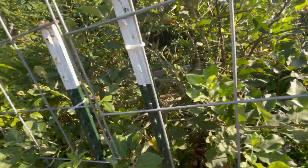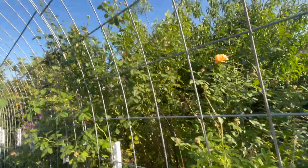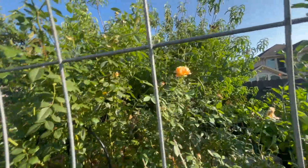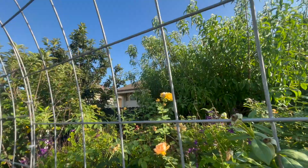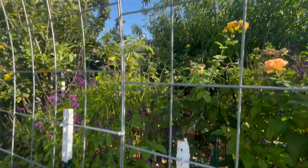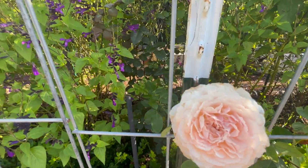But the tree itself has to be straightened up. It kind of bent forward from the weight of the apples. This is Molino, finished blooming. This is the Lady of Shalott. Still has some blooms. I have some blooms here as well. The Graham Thomas is blooming as well at the back. This one is Bliss Perfuma. Love the blooms.